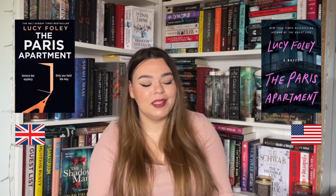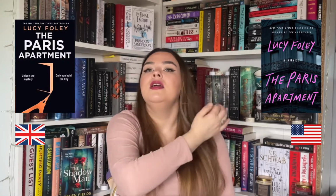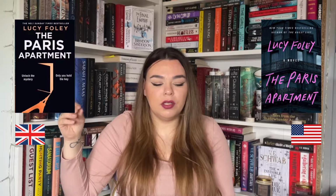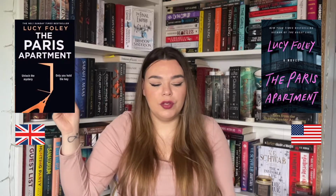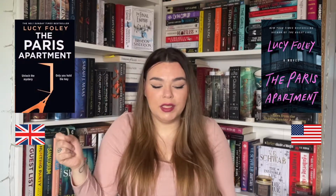This is the UK edition and this is the US edition, and I'm gonna put up a picture so I don't have to hold this. But I have read this, I do own this, and I can say straight away that I enjoy the US cover more. I do enjoy the UK cover, like the Eiffel Tower coming through on the shadows of the doorway and just the font on top. I do enjoy this.